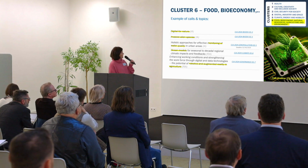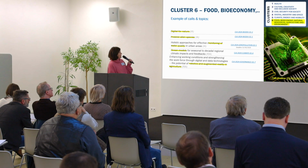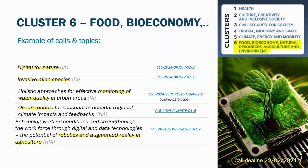Now we are in the last cluster. A few only partly relevant topics. One of them is digital for nature, where besides other things, projects should focus on data harvesting through advanced methods using, for example, sound analysis, LIDAR, or spectrometry.